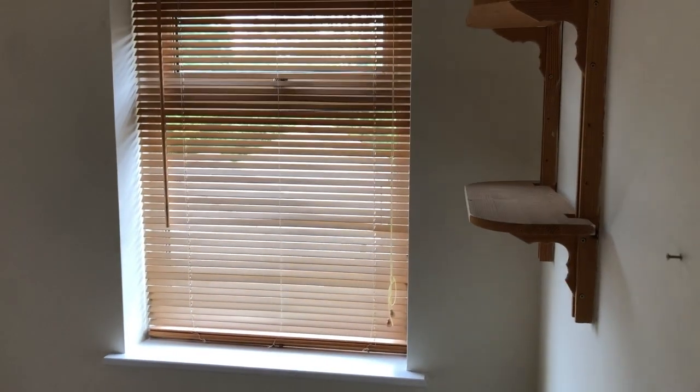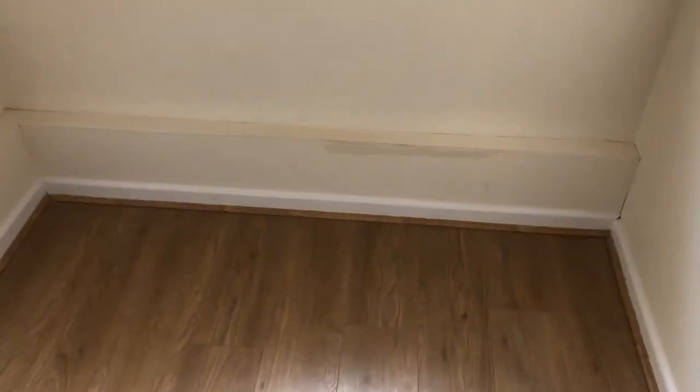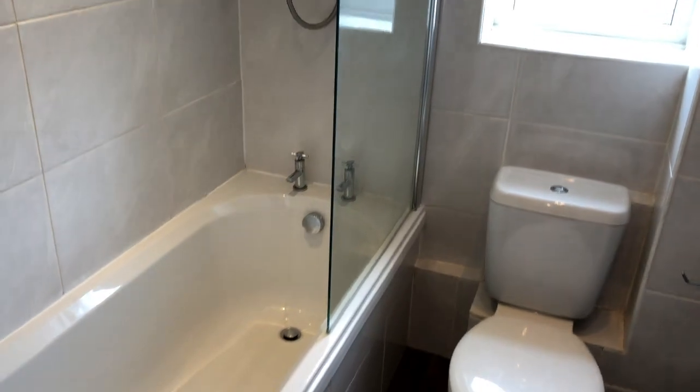Second bedroom, it's a good, reasonable single, not a double. Window out to the back. And see, again, good order, same very practical laminate wood effect flooring. Just spin you around, there you can see the door. And then just to the left here is the modern bathroom, obviously replaced fairly recently.